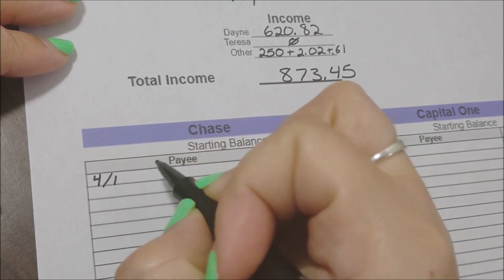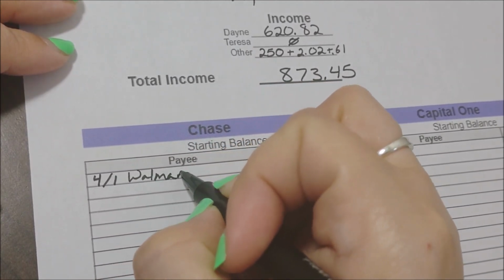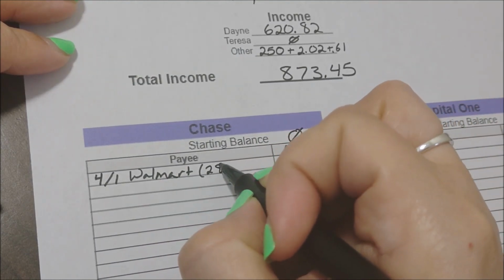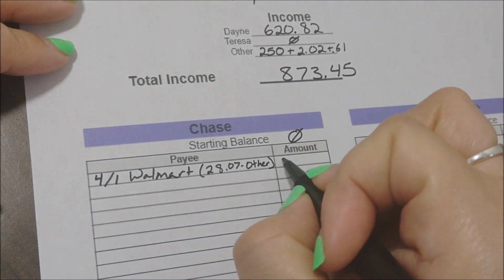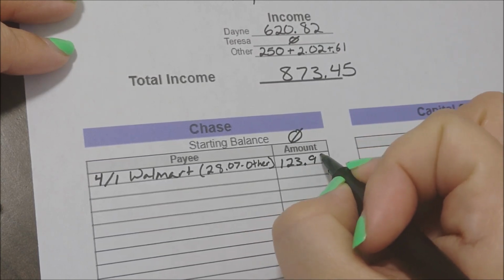And for 4/1, we spent at Walmart, and of that, $28.07 went into our other category, and then the rest of it went into groceries. But grand total, we spent $123.95.